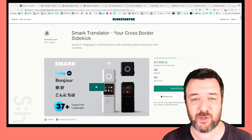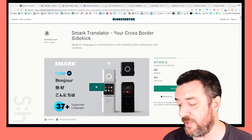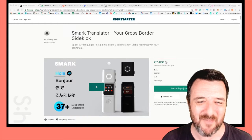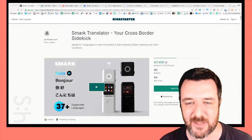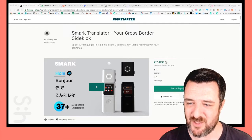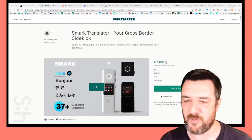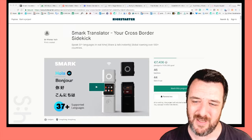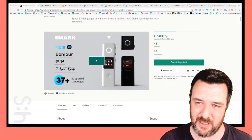The Smark Translator, your cross-border voice translator sidekick. 37 plus languages in real time, share and talk instantly, global roaming for over 100 plus countries. It's only raised 7,000 euros though, which is kind of weird to me. It's only had 46 backers, got 44 days to go. I think it will make its money.